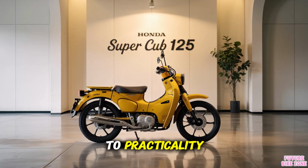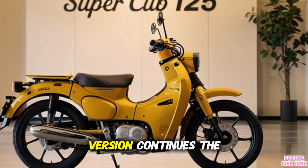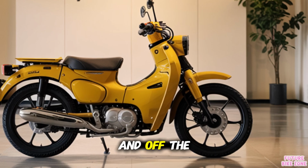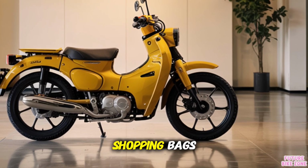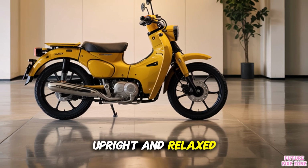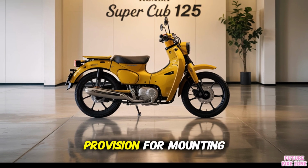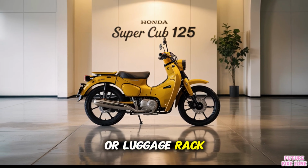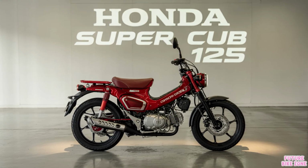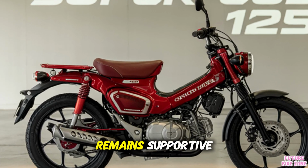When it comes to practicality, the Super Cub 125 has always been a winner, and the 2025 version continues that tradition. The step-through frame makes it easy to get on and off the bike, especially when carrying shopping bags or wearing formal clothes. The ergonomics are upright and relaxed, making it comfortable even during longer rides. There is also provision for mounting a rear carrier or luggage rack, which enhances its utility for daily commuting or light delivery work. Honda has also worked on the seat padding to improve rider comfort, ensuring it remains supportive even after extended rides.